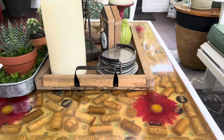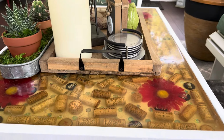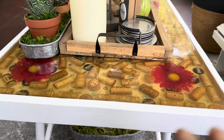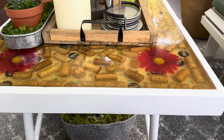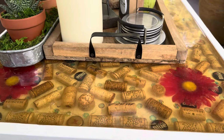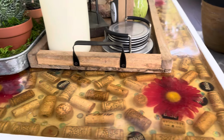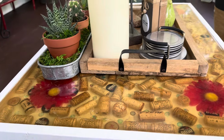So, and as you guys know, Kevin and I do a lot of our own work. And this here table, I actually built. It was a flat top on it, and we ended up putting the sides so that I could do that two-part resin and use flowers and wine corks and beer tops to add character to the table.